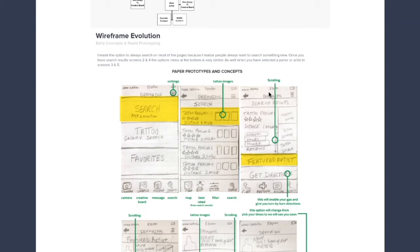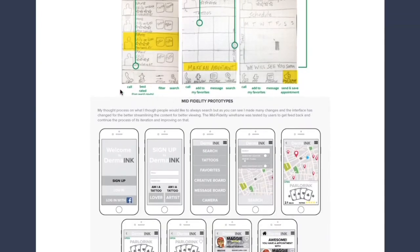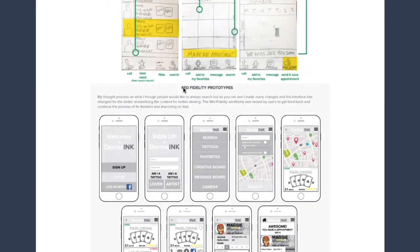You know, definitely have space in between, because if you go down, it says this will enable your GPS and give you, and then you have a little tiny space. So maybe those three bottom ones, just push them down a little bit, so there's white space around it a bit more. That way you can read them better, actually, too. Also here too, just throughout each section, more space will be a lot better. Like this margin up here under mid fidelity, things like that. Worry about your top and bottom margins.